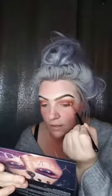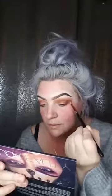So I'm just gonna make smaller circles over here. And then I'm just gonna go in with the transition shade again. Just blend this out.